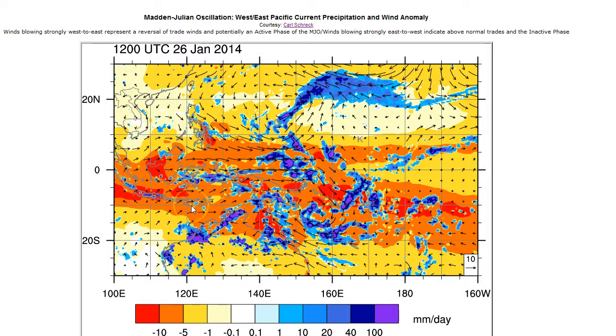Next, let's take a look at surface level wind anomalies. These are variations from normal. Westerly wind anomalies are signs of the active phase of the MJO, and certainly there are fairly strong westerly anomalies over the western maritime continent, almost to the central maritime, and this has been going on for quite some time now, for over a week, almost 2 weeks now.